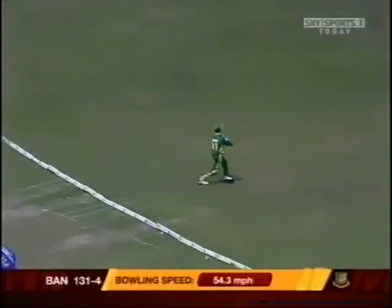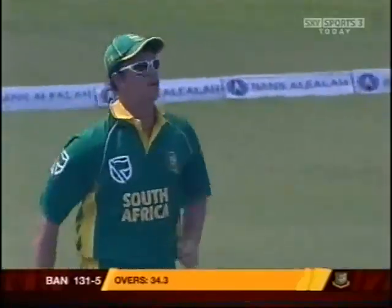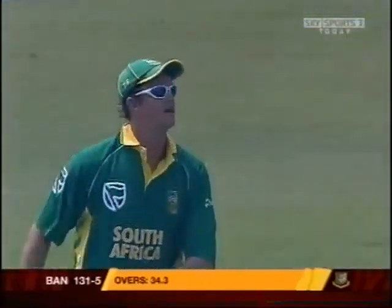Catch! Long on will come into play, and he's taken it quite easily. Lapse in concentration and knows the big wicket, Harris. Wicket number 2 for him in one-day internationals. And Tamim Iqbal batted beautifully for his 82.